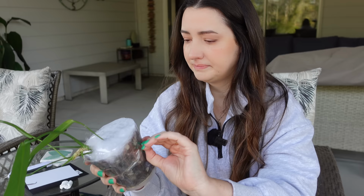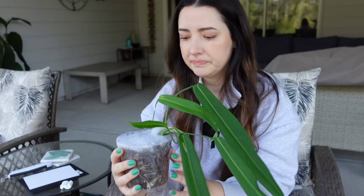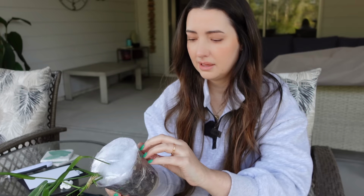Whew. Look at that. Look at all those roots in there. I love how this is packaged. Oh, wow. It looks so happy. It's obviously well taken care of, you know? I'm gonna have to see what she is selling, because now I feel like I want to buy something to just thank her for this.